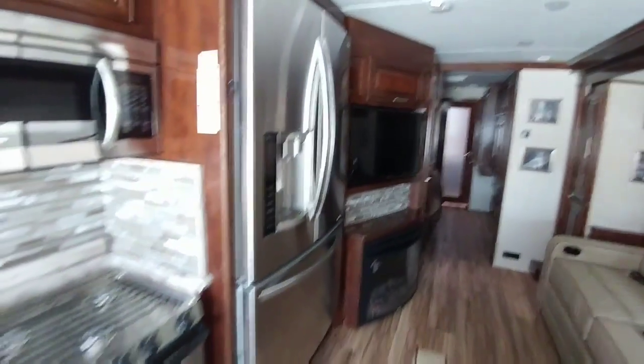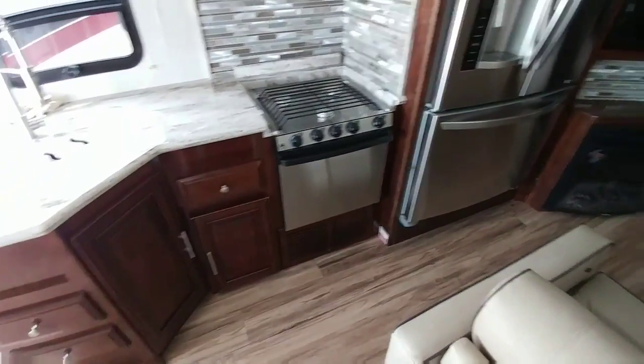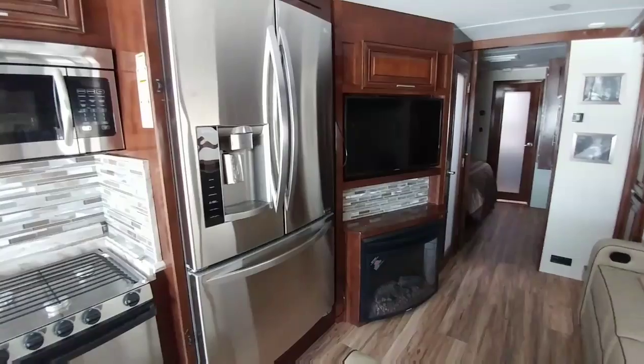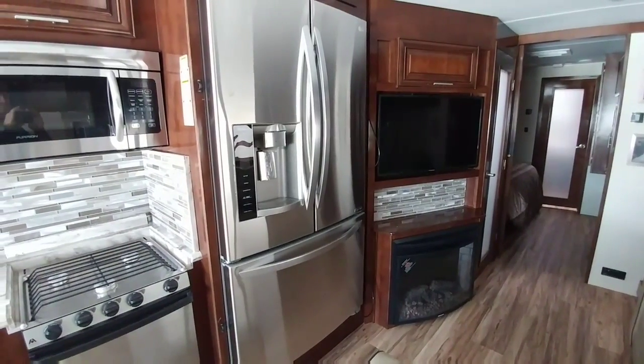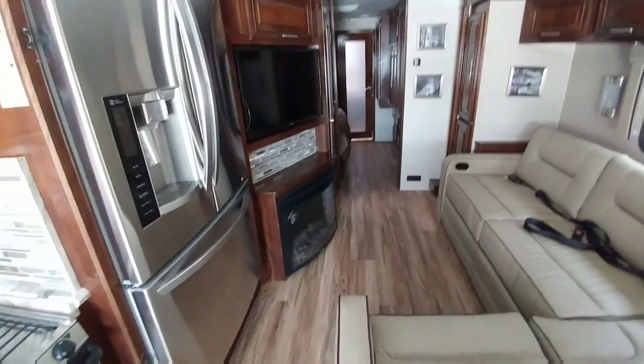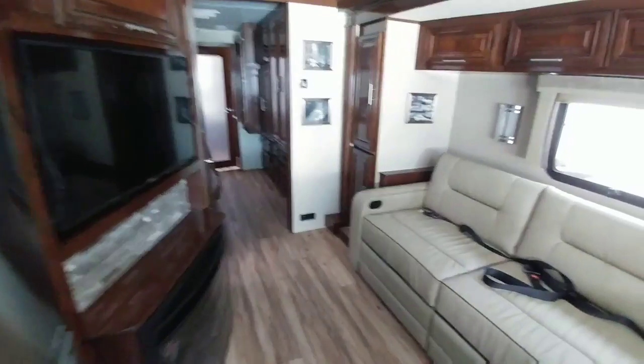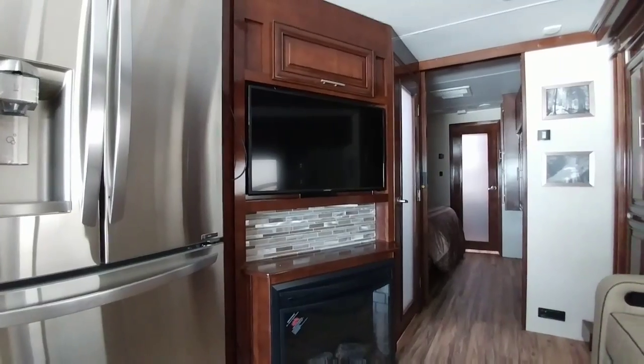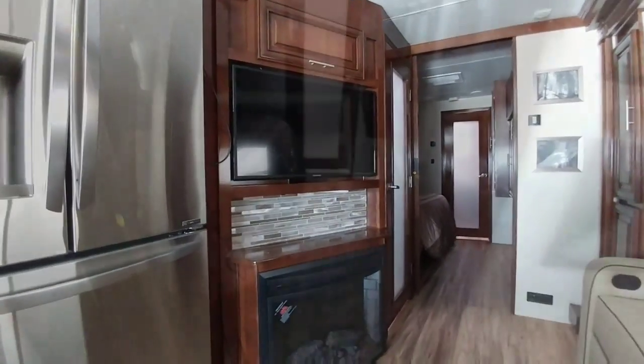Also the fact that they put a solid surface countertop in, as well as a full residential fridge. And that's also kind of rare in this type of Class A RV. The placement of the TV is really nice because it lets people sitting in the sofa area have a good view of the TV without having to cock their head one way or another.